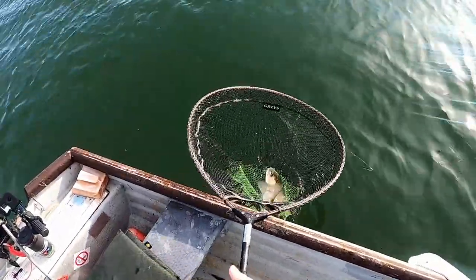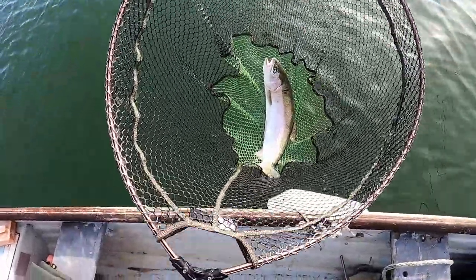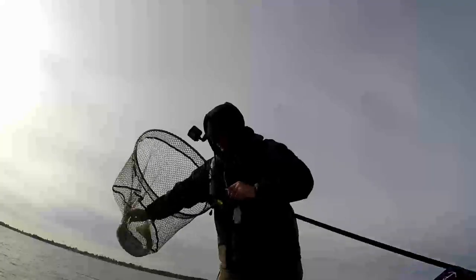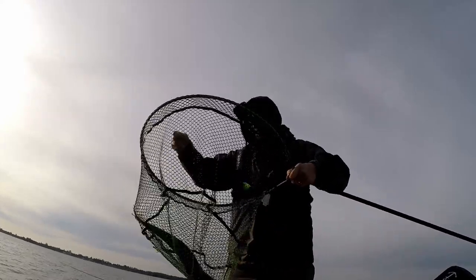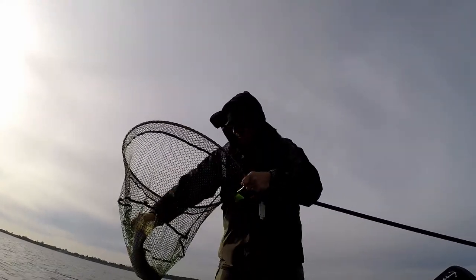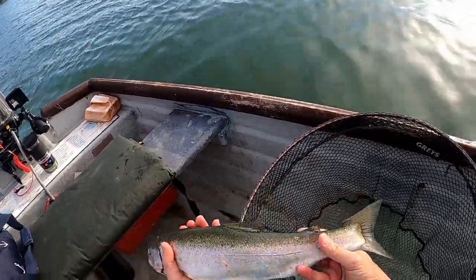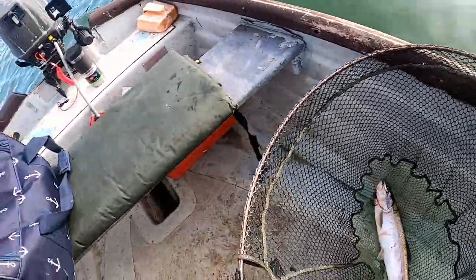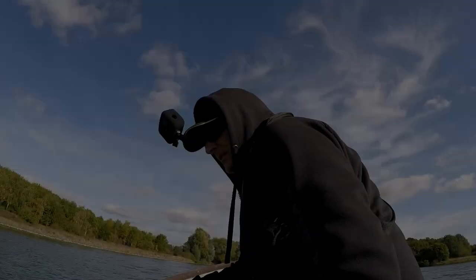Okay. So, a long fish. Quite lean. Hook's come out, that's handy. Just as, right, get the pressure on. Sorry buddy, but you're coming home with me. Sort of fin damage or what have you, nice fish. And we have some supper. I do like a bit of rainbow trout, it really goes down well.